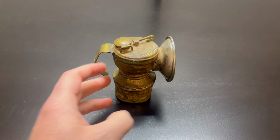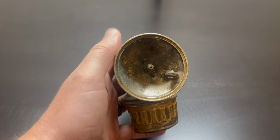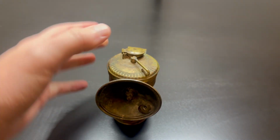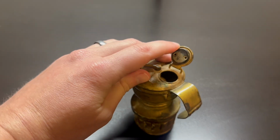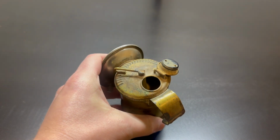The first thing that catches my eye is this large reflector on the front of the lamp. It may seem like a simple piece of metal, but it served an important purpose. Without it, much of the flame's light would be wasted behind the miner. By reflecting that light forward, it helped illuminate the tunnel ahead, making it easier to spot loose rock, tools, or hazards in the darkness. At the center of the reflector is the burner itself.